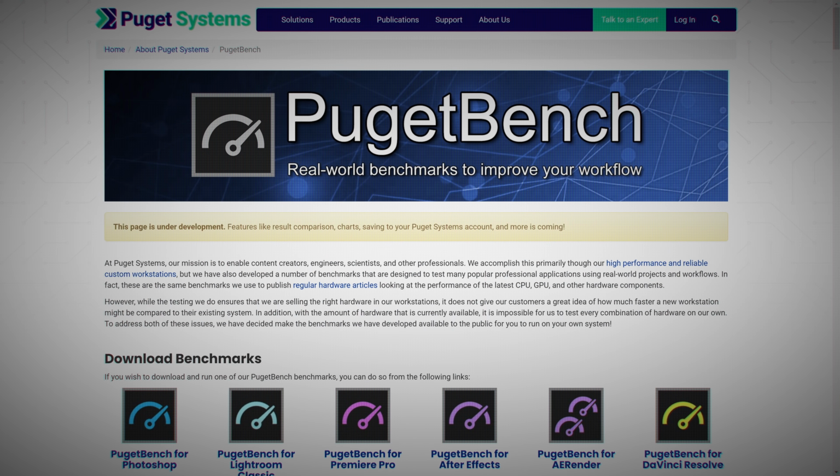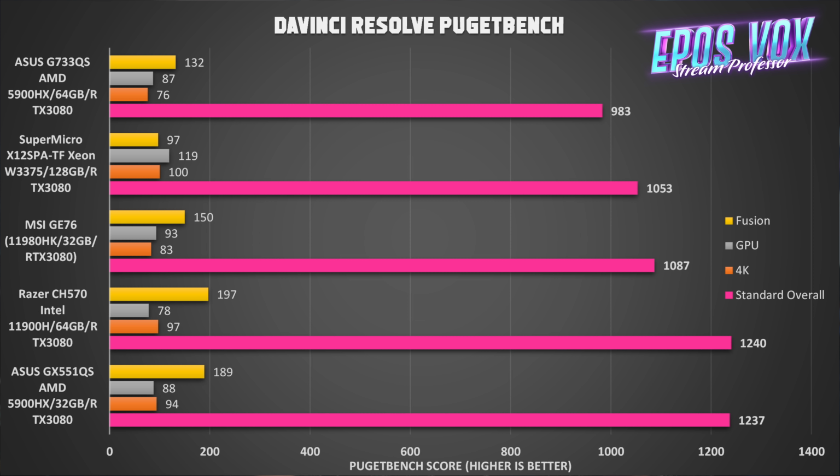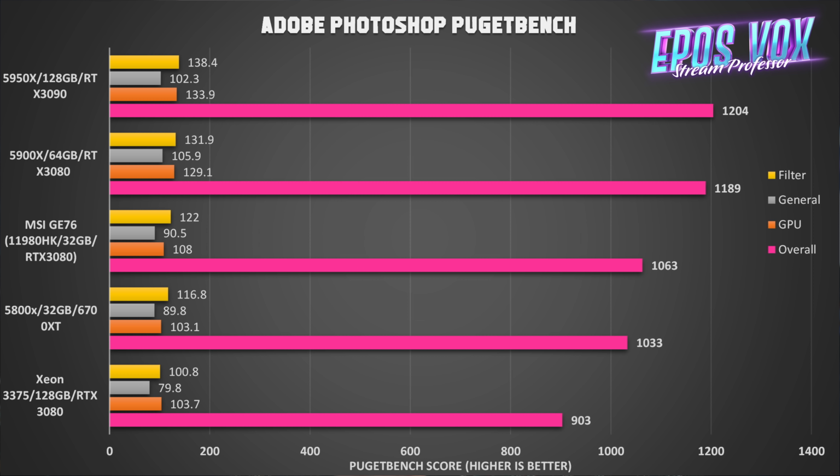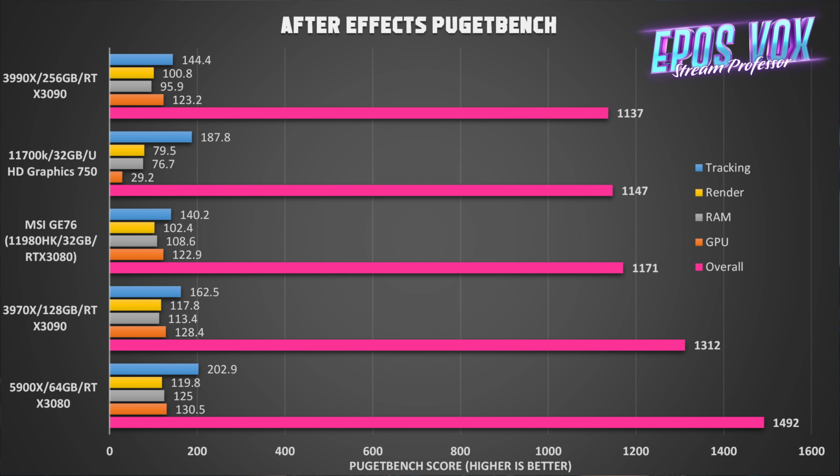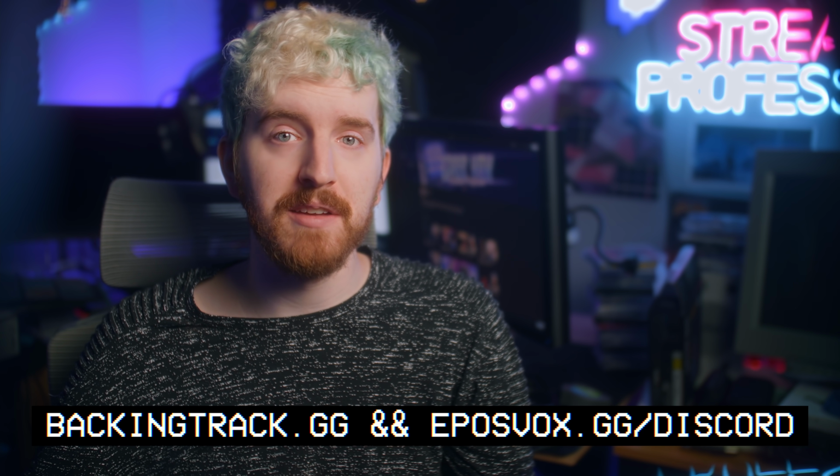I used Puget Bench for these benchmark numbers, a benchmarking suite provided by Puget Systems, linked below, who make PCs for creators and industry workers everywhere, and specializing in finding the best configs for everyone's work. I don't review a lot of laptops, so we don't have much to compare to, but doing real-world editing, it runs freaking great.